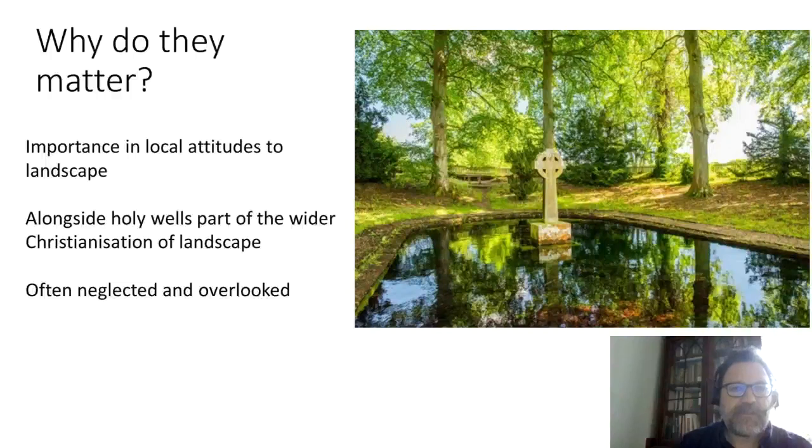So why do these crosses matter? They're not as elaborate or complex as some of the early medieval crosses, but nonetheless, I think these very simple stone crosses and cross bases are important. They remind us that in the later medieval world, although most religious life was focused around the parish church, there's a much wider religious landscape out there. This is a world where things like holy wells are used, and where crosses would have formed important landmarks, both physical and symbolic, in the places and villages and the countryside in which most people worked.